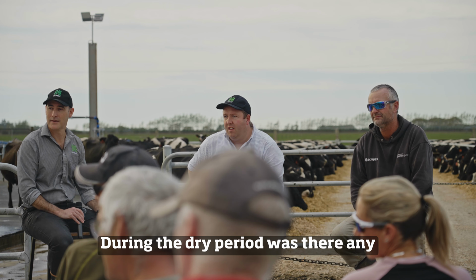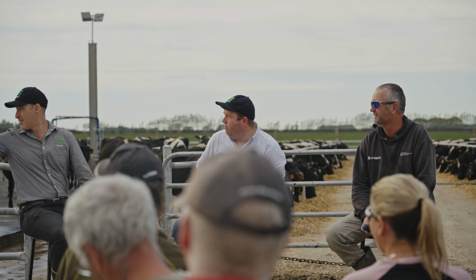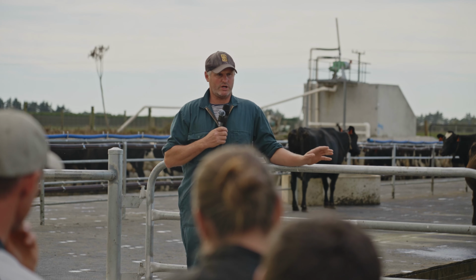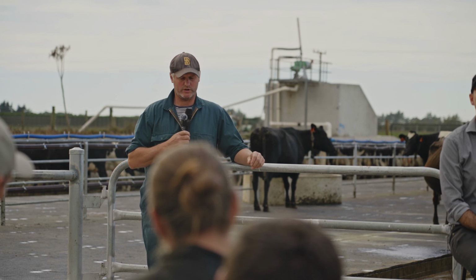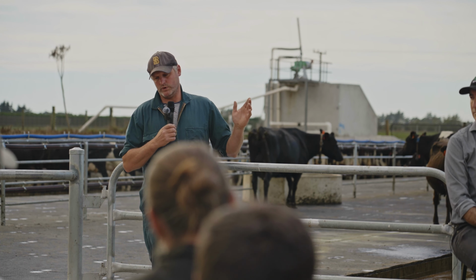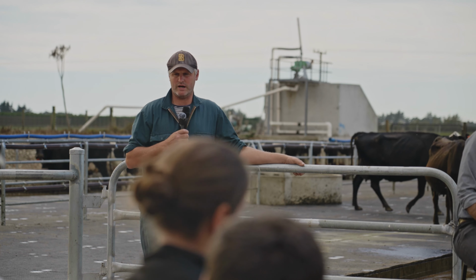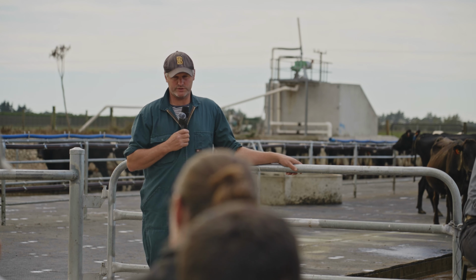During the dry period, was there any decrease or increase in mastitis or anything like that? Yeah, that was probably my biggest concern using the pad. So when we dried the cows off, everything got teat seal, whether it got dry cow therapy as well. So everything got teat sealed, and then we still would run them on and off for probably about a week after we dried them off before we left them on here 24/7.